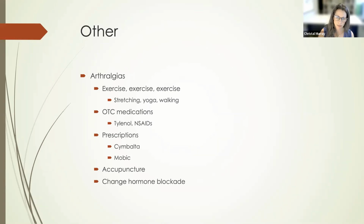Probably the most data behind that one, and a lot safer than taking ibuprofen every day. Acupuncture may be helpful for a lot of women. And then the other thing: this is the most common reason why I change hormone blockers.